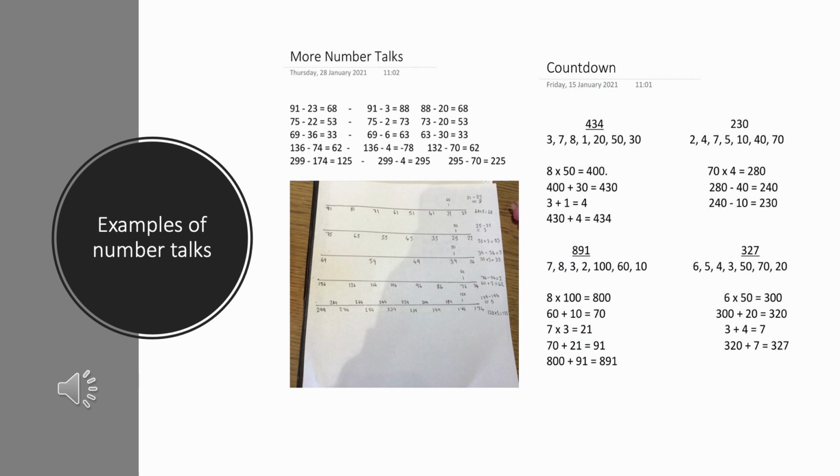And also on the far right is the game of Countdown, which is perfect for number talks. And we had an example of when we were doing this as a class for home learning, there were children and parents taking part in the Countdown, really enjoying it, and then discussing how they got the answers, which is, you know, what it's all about. And it's a very informal, fun way of doing number talks.